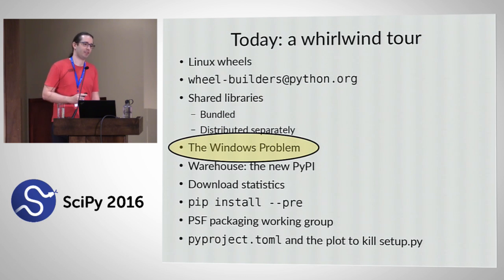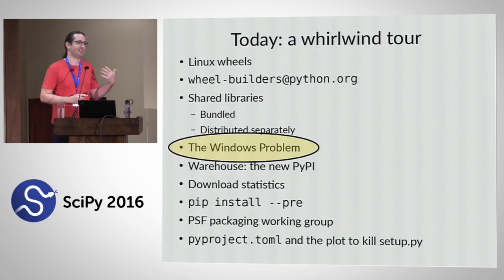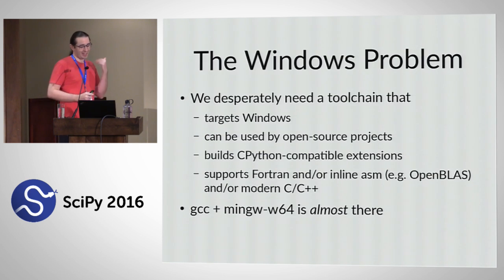Moving on. Another big thing, the Windows problem. It gets capital letters, right? The Windows problem is trying to build software for Windows, and it's terrible, right? Specifically, our problem is that as people building scientific software we want to distribute, some of our users use Windows, even though almost none of us do because it's so painful because of these issues.